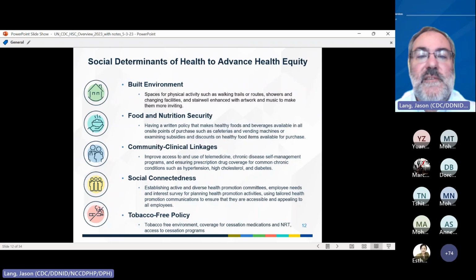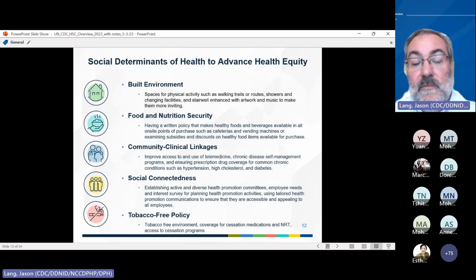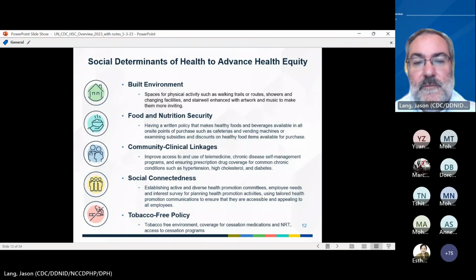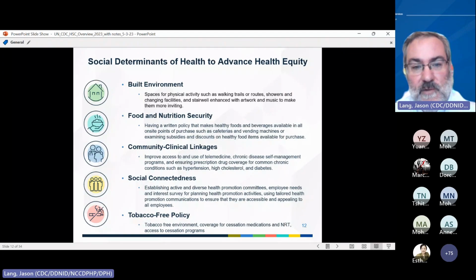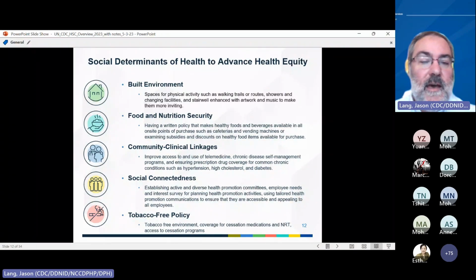There are a number of questions that you can see here related to the built environment, such as walking trails, showers and changing facilities, or doing stairwell enhancements if you work in a multi-story building. Food and nutrition, there are ample opportunities to offer food and beverage at the worksite through various points of service and sale. The scorecard asks questions there. Several questions around community clinical linkages. Examples here could be the use of telemedicine, access to chronic disease self-management programs, how you design your benefit plan around prescription drug coverage, social connectedness. I mentioned that as one of the Healthy People key elements around built environment.